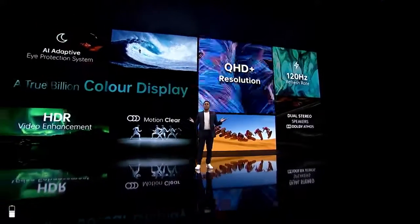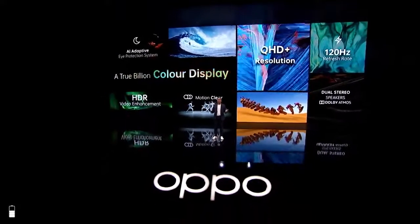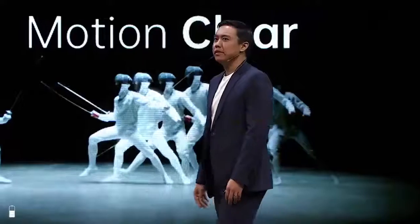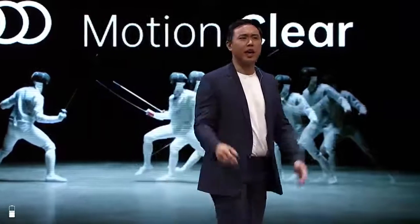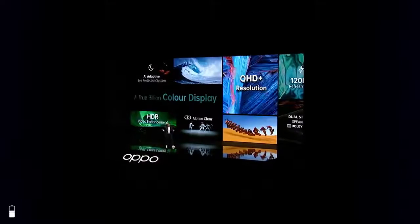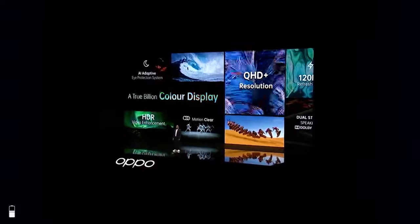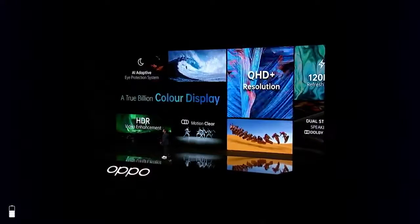So to recap, the Find X2 series is like having a mini cinema in your pocket. AI adaptive, true billion color display, HDR video enhancer, Quad HD Plus resolution, 120 hertz refresh rate, dual stereo speakers.